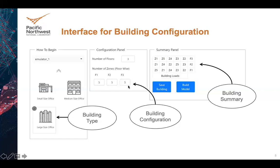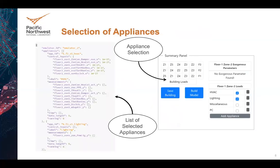Okay, and then based on this configuration selection, you will get a summary panel that indicates the structure of the building, without any specific indication of architecture. Okay, once this is configured, and this should be very simple, 3 easy steps, this information gets saved in a JSON file, and for each particular zone, you can select what building loads you have present in those particular zones. So, for example, at the first floor, zone 2, you can select that you have an HVAC system and you have a lighting system.